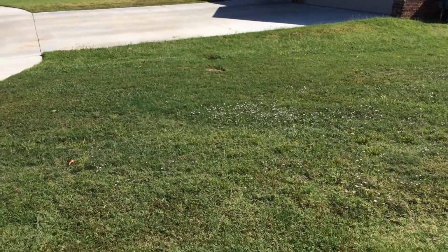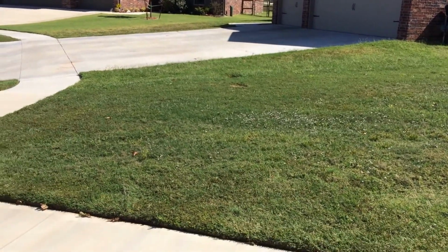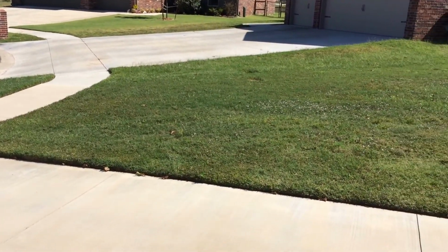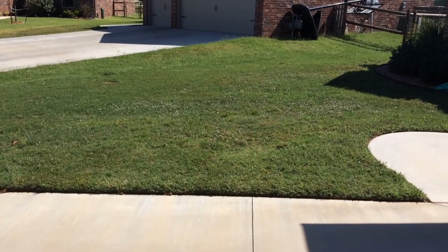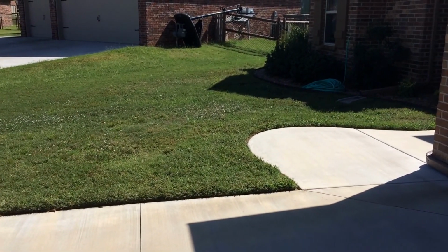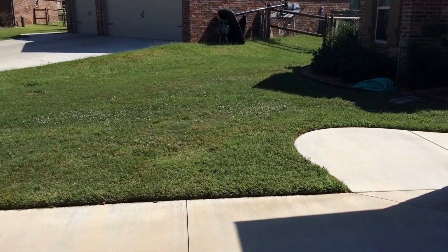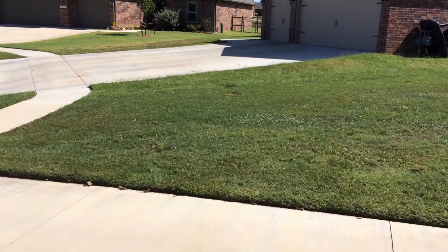I've got a real small front yard, but I did put that Scott's Max Green lawn food. It's like 27 nitrogen and 0.2 or something. 27.02. And some of it's a little higher.